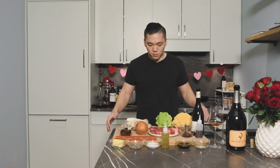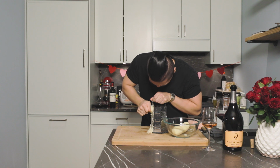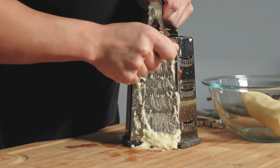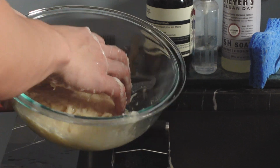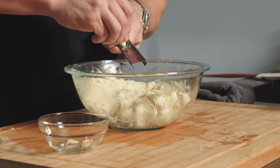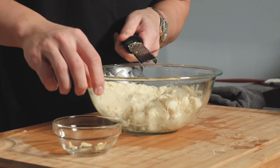And that's everything. First, we'll be grating our peeled potatoes on a box grater. You could also just use a normal cheese grater as well, or if you're feeling really up to it, you could just cut it up really finely. We're gonna squeeze out all the excess liquid. I use a paper towel just to make sure I'm pressing it really hard, because if it's still wet, it's not gonna fry up very nice.